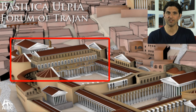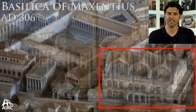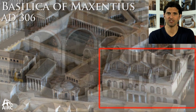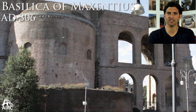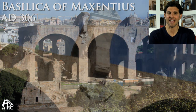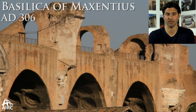Some of the most impressive, largest basilicas you have also in the Forum of Trajan, the Basilica Ulpia. The largest and last constructed basilica in Rome is the massive Basilica of Maxentius, completed by Constantine. That's where the massive colossal statue of Constantine was found, and this is a construction that's not with a wooden roof, which is typical of basilicas, but it has vaulting, typical of the bath complexes built by the emperors of Imperial Rome.